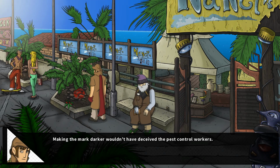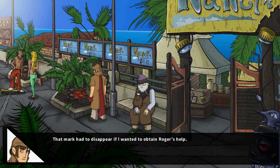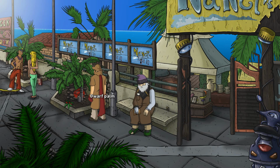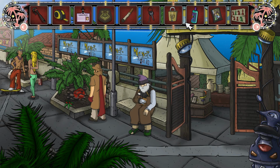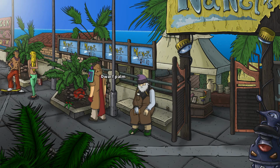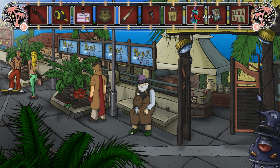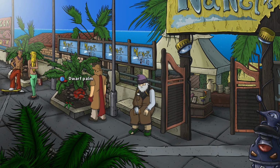Making the mark darker wouldn't have deceived the pest control workers. That mark had to disappear if I wanted to obtain Roger's help. Okay, well, let's try the balm. Let's try the balm on it. I was all out of ideas. Nope. Right. I think we're going to call it time on this episode and investigate the rest of the map tomorrow.